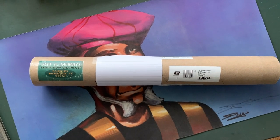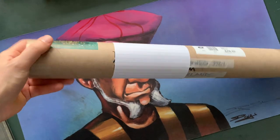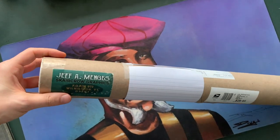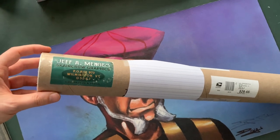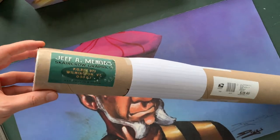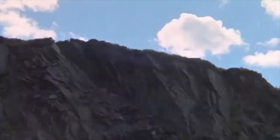I'm hoping that it's all unharmed. It seems to be really well packed. So I'm gonna open this baby up and then I'm gonna show you what beautiful copies, prints I've ordered from Jeff A. Menges. So let's open it up, shall we?